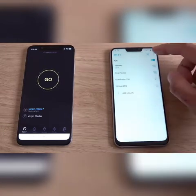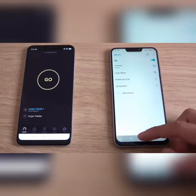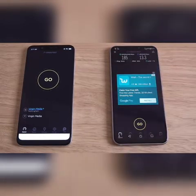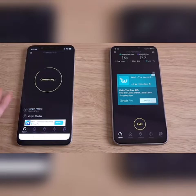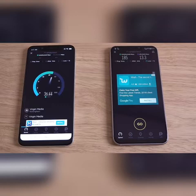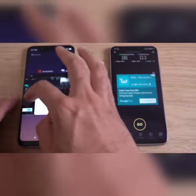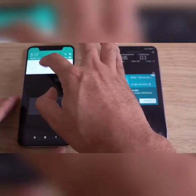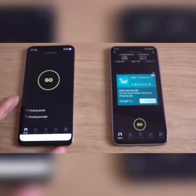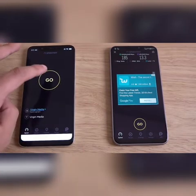Is it on the faster one? I can't even see it actually. It should be on the faster one, because yeah, there you go. That was weird. And let's try this one. Oh, I think I know what it's done here. I think it's defaulted to the other one. We'll just get on the faster one. Go.